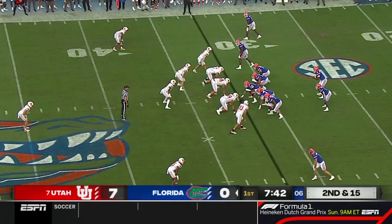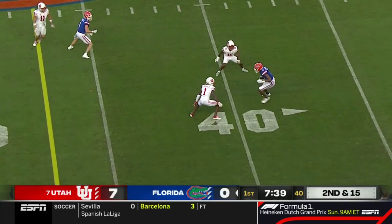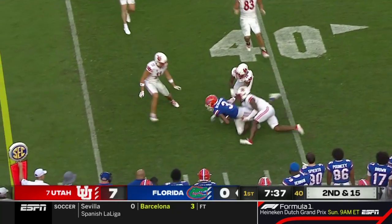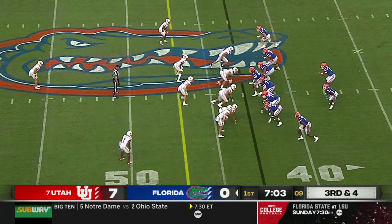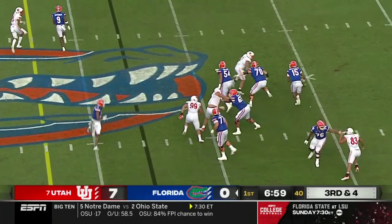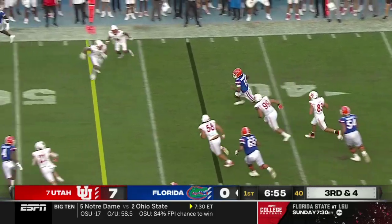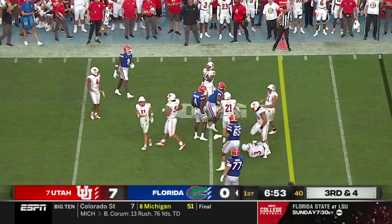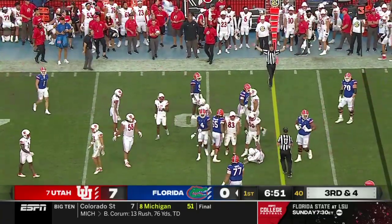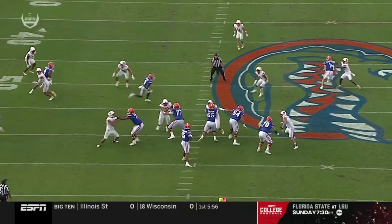Right now, though, Bobby, he's got to settle down. Here comes the blitz. Quick out. Xavier Henderson. Four-man rush. Under some pressure, uses the stiff arm, breaks a tackle, and there he goes. Started his slide, though, right at the first down line to gain. With the slide, they gave him the benefit of the doubt and a Florida first down.